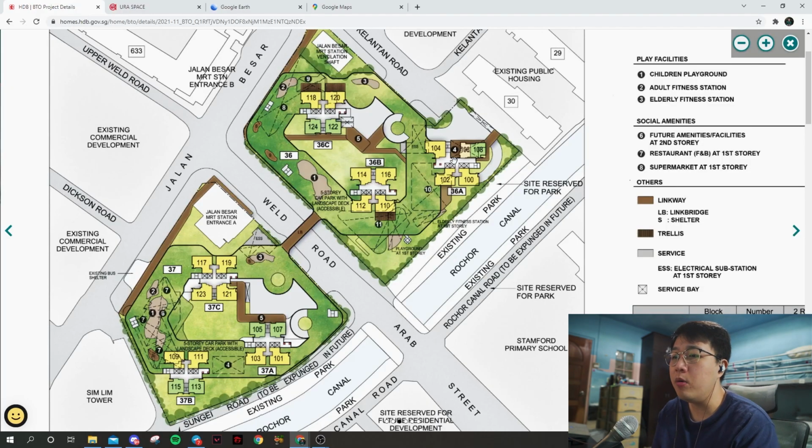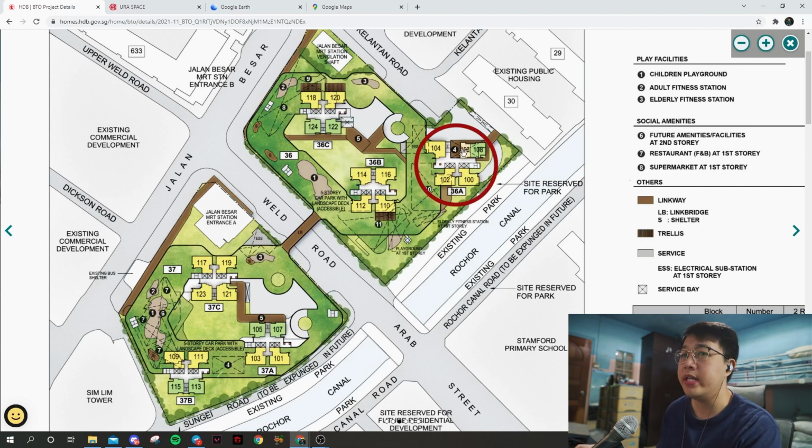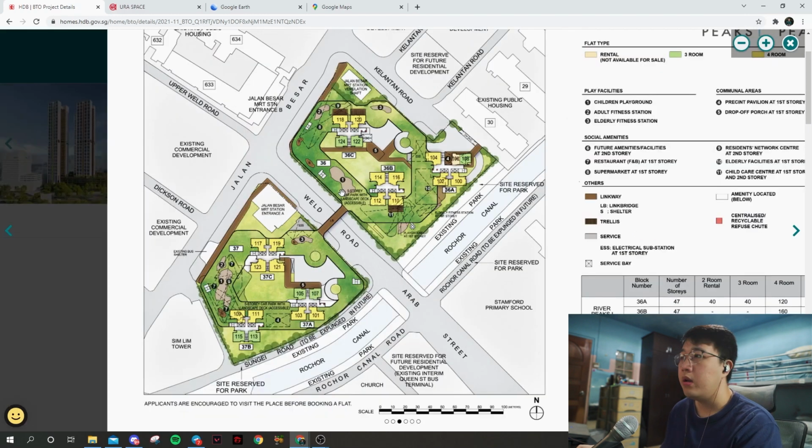As you can see, almost all the blocks in this project are point blocks, meaning that there are only 4 units per floor at each block. This is ideal since every unit is essentially a corner unit, with the exception of Block 36A, which has 5 units in a single floor due to it housing a stack of rental units. All units are facing either direct north or direct south, which is the ideal facing in Singapore, because you won't be getting much afternoon sun into your unit.